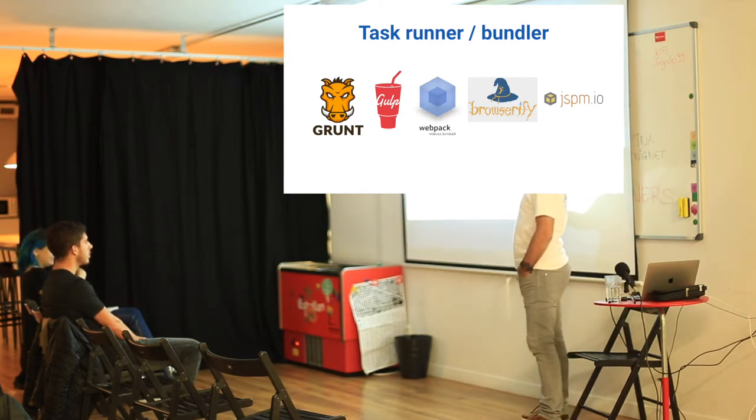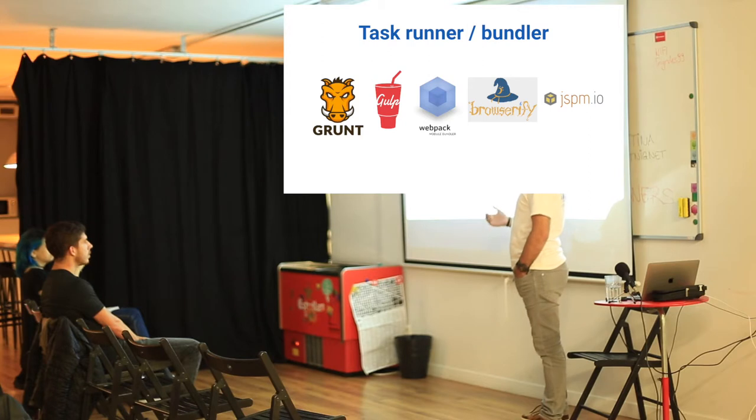Please, never work without a live reload or reloading your browser automatically, because that is something I've been using for 6-7 years. And I can't see myself working without it, because you will save a lot of time. F5, I don't use that anymore.